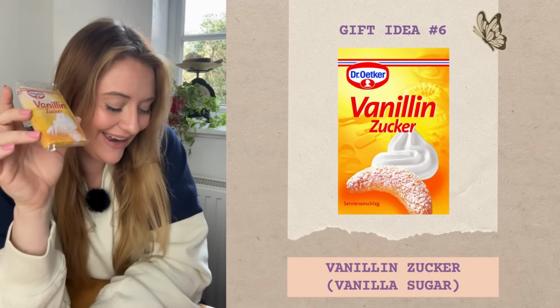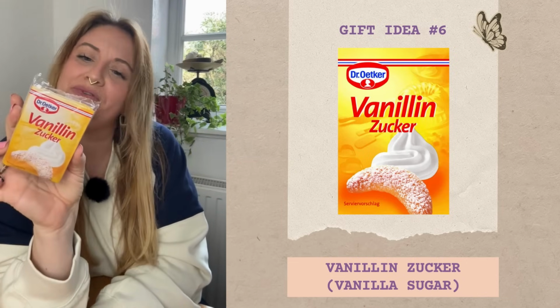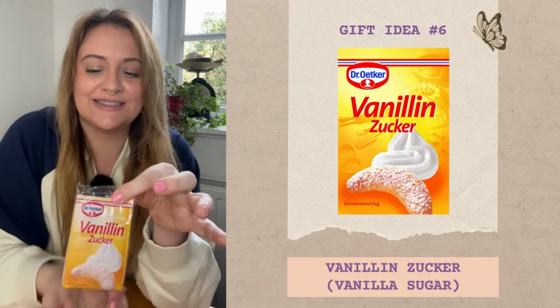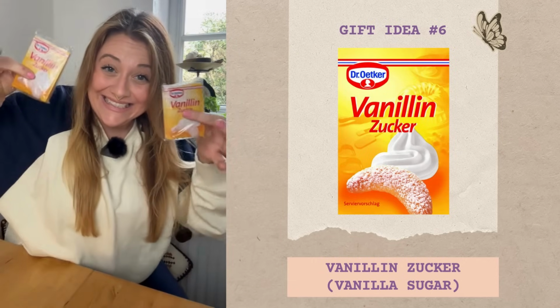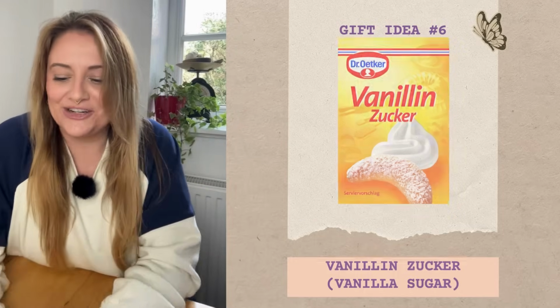Honestly, I haven't really used this much because I've never used it before. I know the Germans that are living in the US really miss this and love this. I know my mother-in-law uses this a lot. So this could be a really good and fun, very light gift. So easy to bring in your suitcase or in your carry-on.